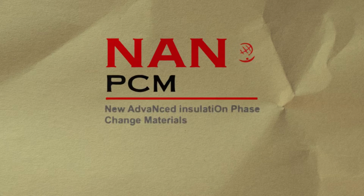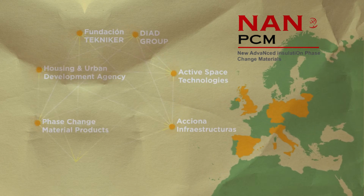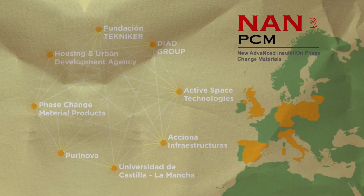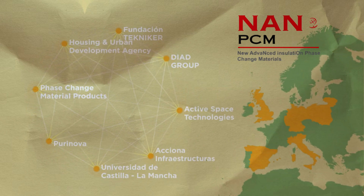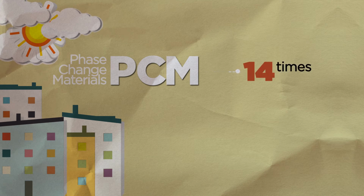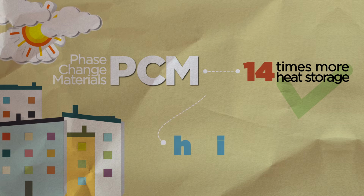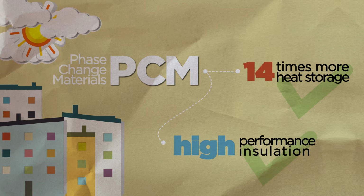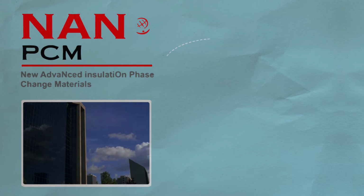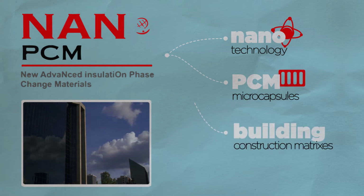Nano PCM was a research project composed of 8 industrial and research partners from 5 European countries. The main objective achieved was to develop and produce an innovative construction material to improve insulation in buildings. The Nano PCM project was focused on phase change materials. These are materials that can store 14 times more heat per unit volume than standard construction materials. This is why they are great materials for creating high-performance insulation components. Nano PCM uses nanotechnology to incorporate these phase change material microcapsules into traditional building construction matrices.